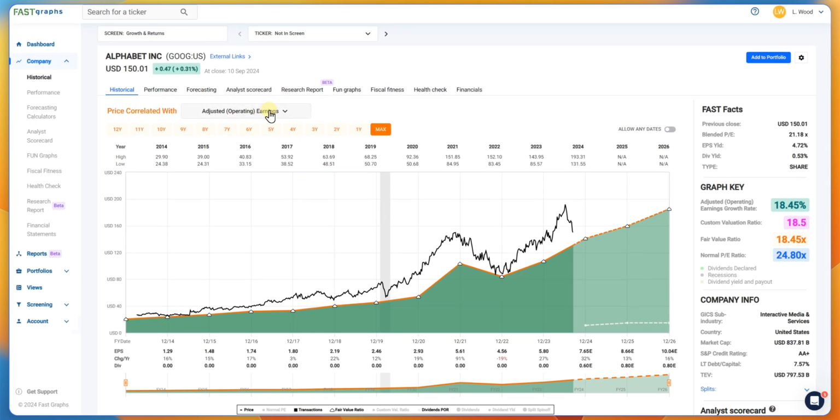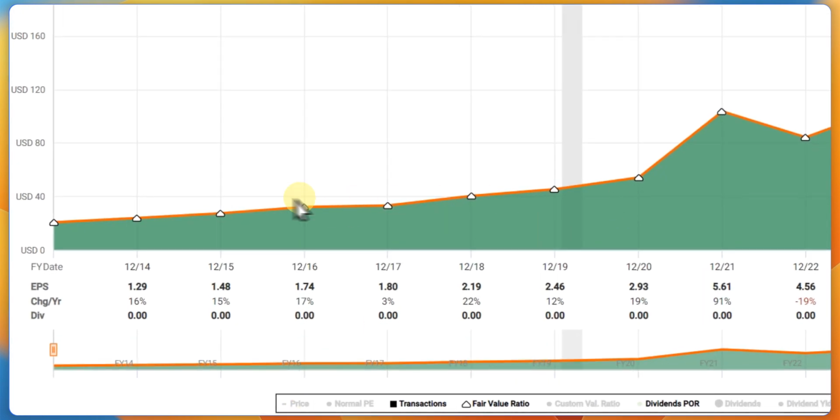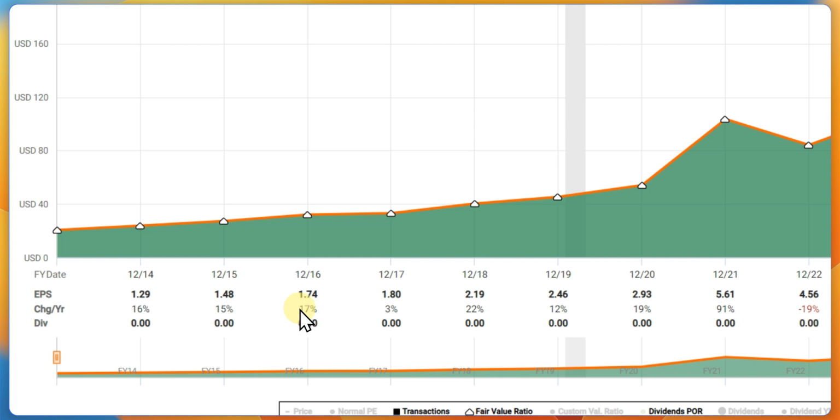Now, what I'm looking at here is the overall adjusted operating earnings, and if I take the price off the chart here and I'm just looking at this as an owner of a company, you can see that it's been growing the earnings here and across the bottom here 15, 17, 3%, etc, etc.